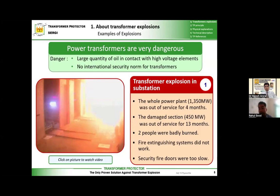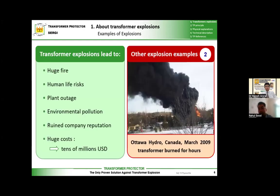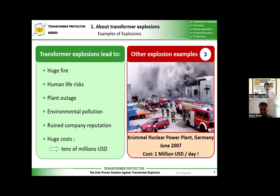And despite having the standard protections which are available in the substation, or the protection with which a transformer actually comes, there are still cases, or I would say many cases worldwide, wherein the transformer is exploding and catching fire. Now, we all know if there is a transformer explosion, there will be huge fire, human life risk, plant outage, environmental pollution, and of course, company reputation, and not to be missed, financial losses.